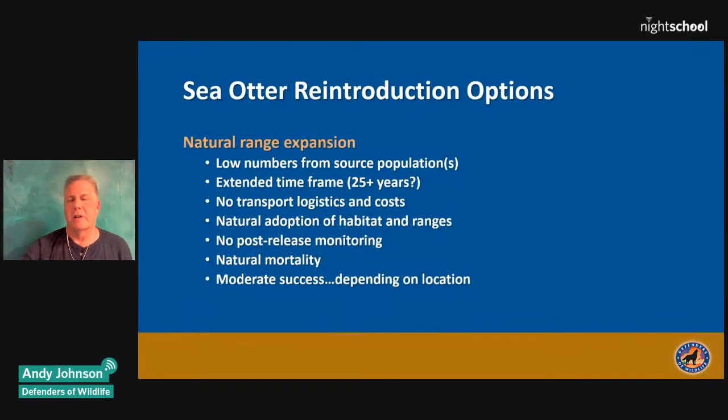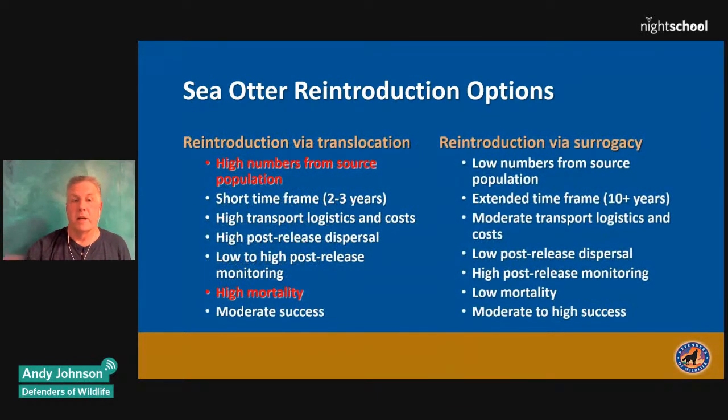So when it comes to sea otter reintroduction options, well, there's sort of the no option, which is natural range expansion. It doesn't require any animals from the source population directly. Animals will just move into the new areas naturally. It takes a long time, though, and as we've seen in California, it may take too long. These animals aren't moving into new areas. There are no transport logistics and costs like there are with translocations. And there's natural adoption of the habitat and ranges. There's no post-release monitoring. They just do it naturally. There's natural mortality, of course. But as we've seen in these other areas where otters are translocated, there's moderate success depending on the location. These animals move into their new areas and do quite well and expand their areas, but not in California.